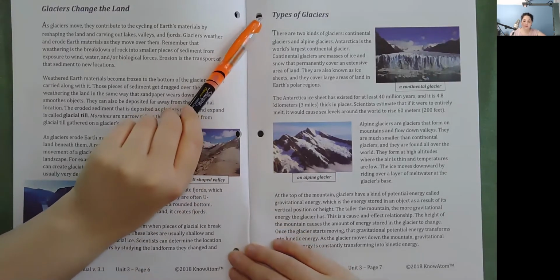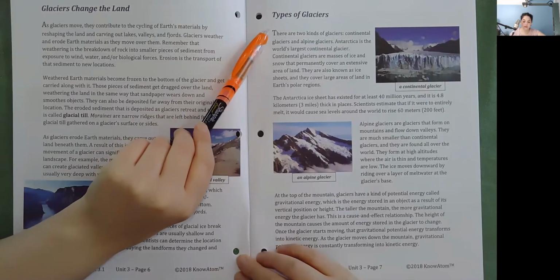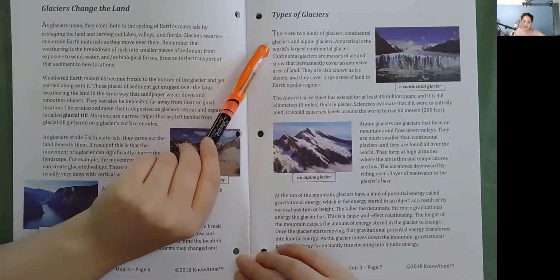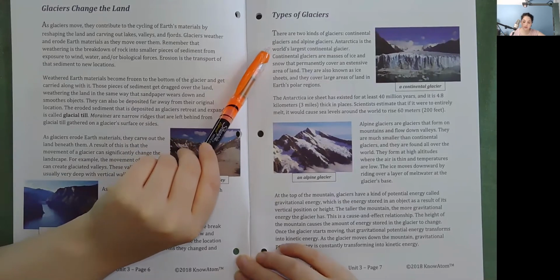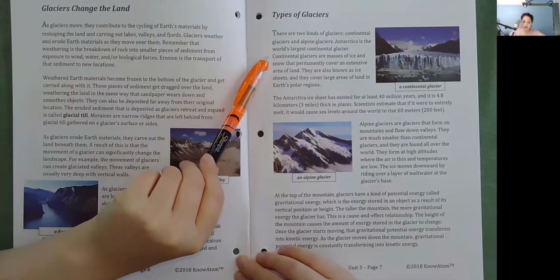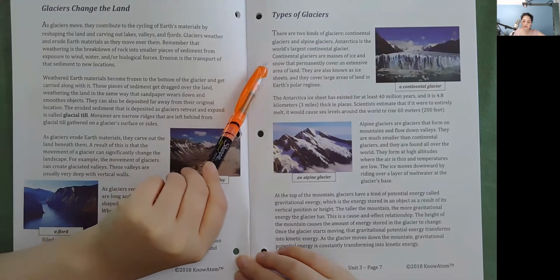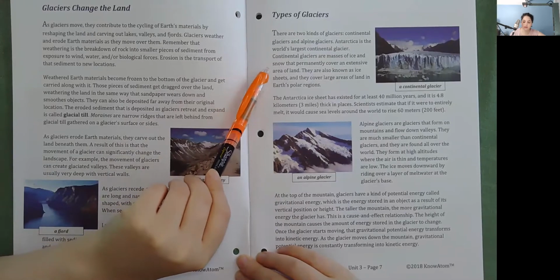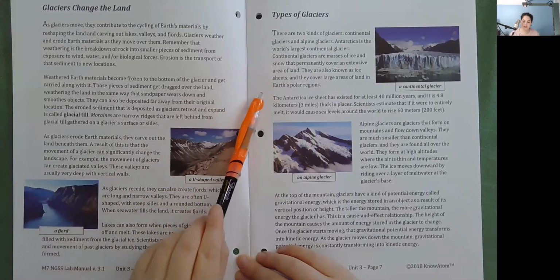Types of glaciers. There are two kinds of glaciers, continental glaciers and alpine glaciers. Antarctica is the world's largest continental glacier. Continental glaciers are masses of ice and snow that permanently cover an extensive area of land. They are also known as ice sheets, and they cover large areas of land in Earth's polar regions.